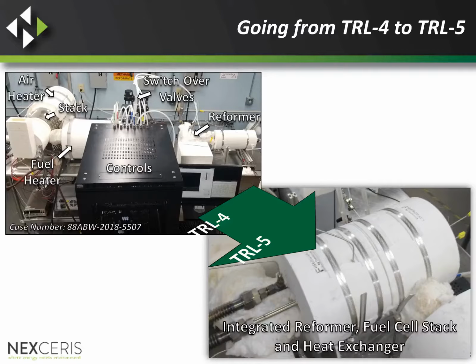Now, a picture of the integrated fuel cell system, which we worked on in this project, is shown in the bottom right-hand corner of the slide. In this instance, the stack, the CPOX reformer, and heat exchanger are all integrated into a single hot box, drastically simplifying the overall system and reducing the volume and footprint significantly compared to the previous breadboard. This system was demonstrated with thermally self-sustained operation without any supplemental electrical input.